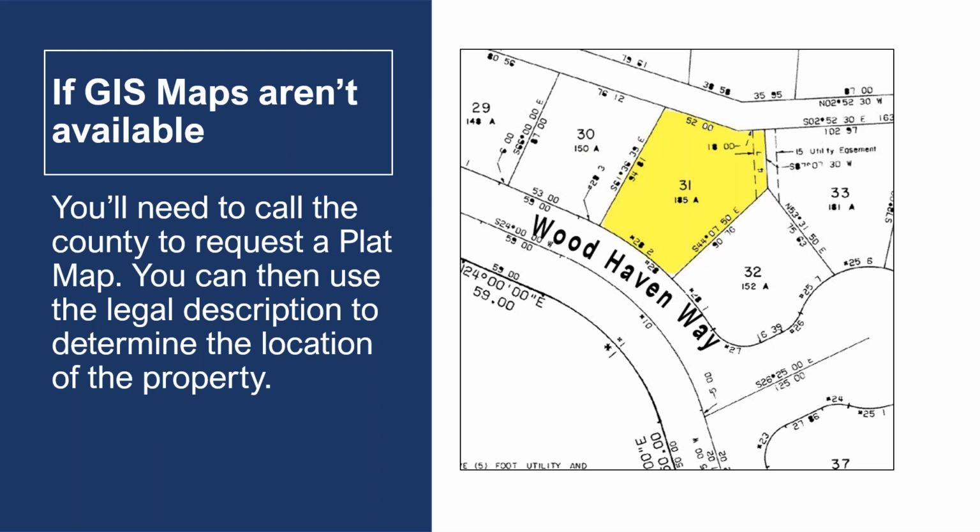Yeah. Now, in some of your smaller counties, they may not have good GIS map systems yet, and in some cases, we still run into plat maps. Plat maps are the PDF maps we look at. They're usually black and white, look like this image right here, and basically give us an idea of where the property lines are at, but don't give us the ability to overlay it.